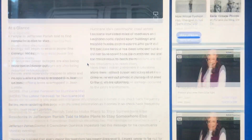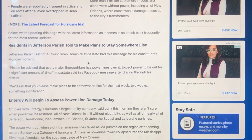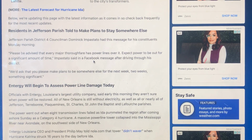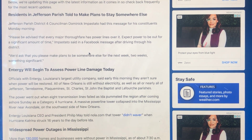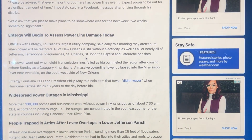Now let's look at some of the effects Ida has brought to particularly Louisiana, Mississippi, and those areas as it made landfall, brought devastating impacts, and continued to move slowly inland as it was weakening. Residents in Jefferson Parish were told to make plans to stay somewhere else, again because of the threat of Ida and the damage it will cause.